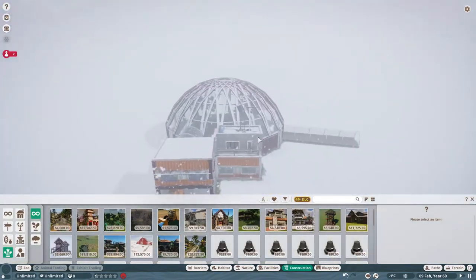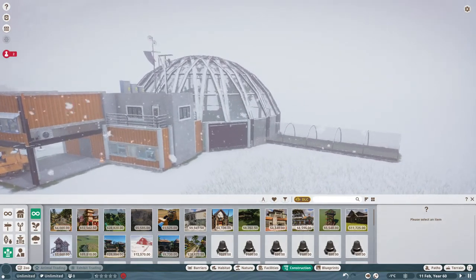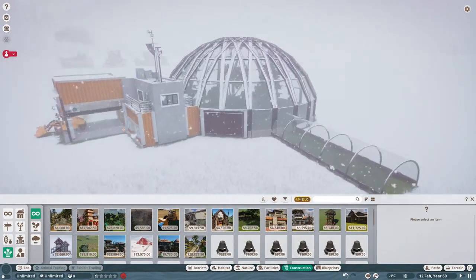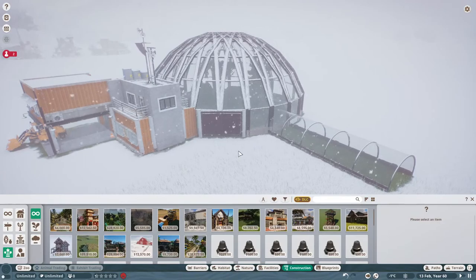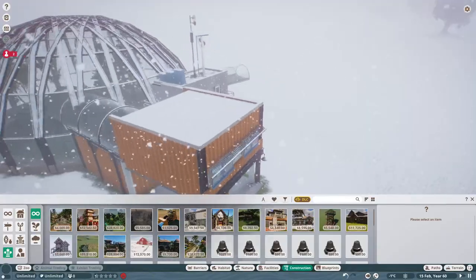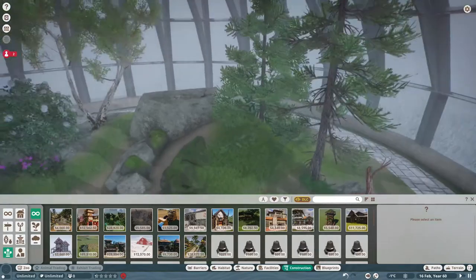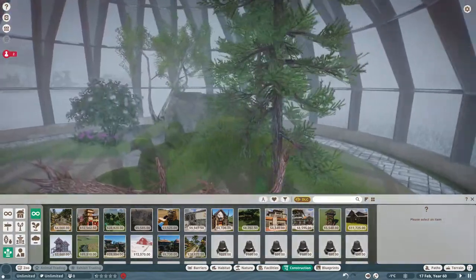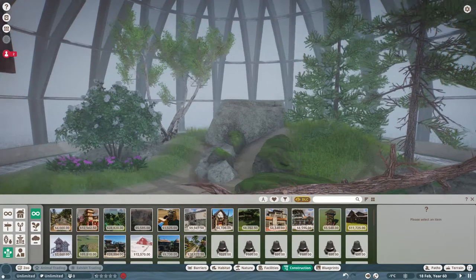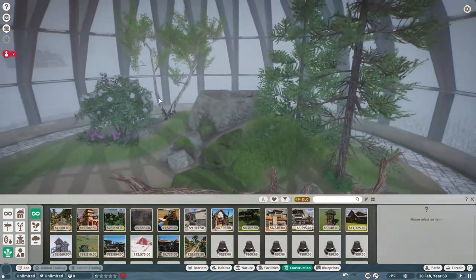Yeah, Death, what we're doing here, critters, is continuing our polar bear research center. What we're focusing on this evening, because I've got probably another 30 minutes left, is trying to get the researchers a little bit of greenery, almost like a small park where they can come in, get out of the snow and out of all the white, and take in some fresh air inside here.